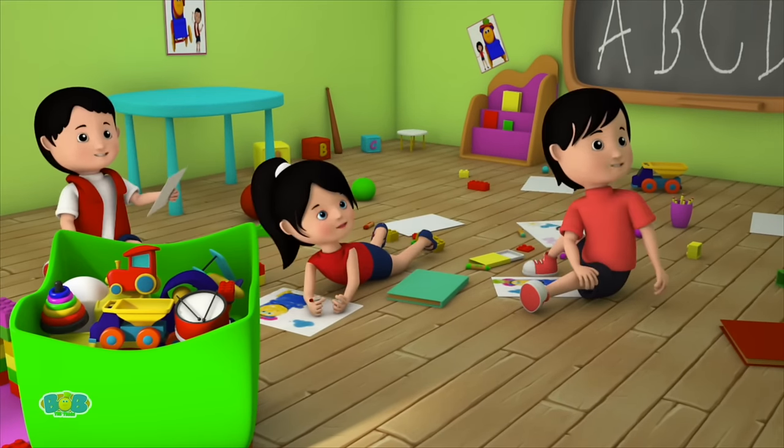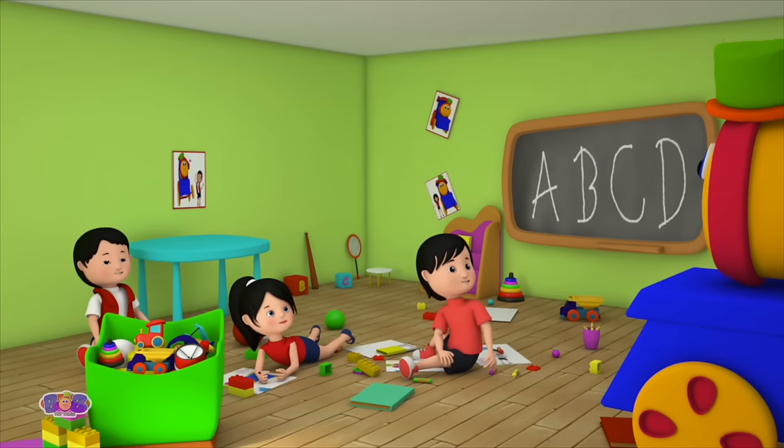Hey kids, let's play with the colorful crayons!